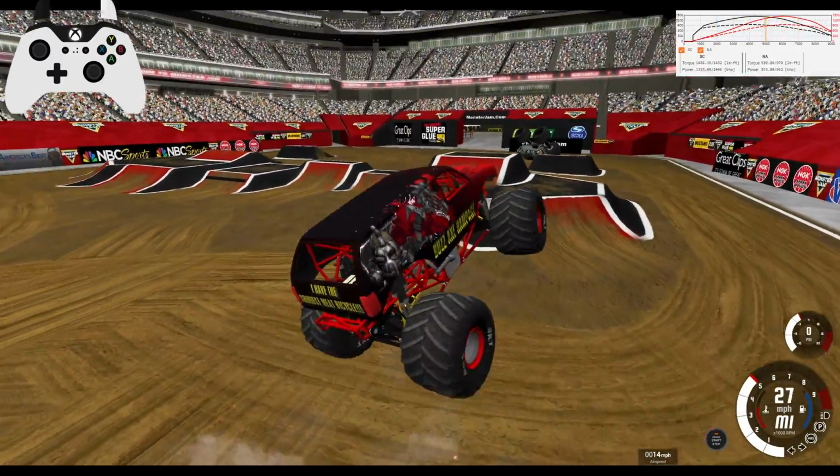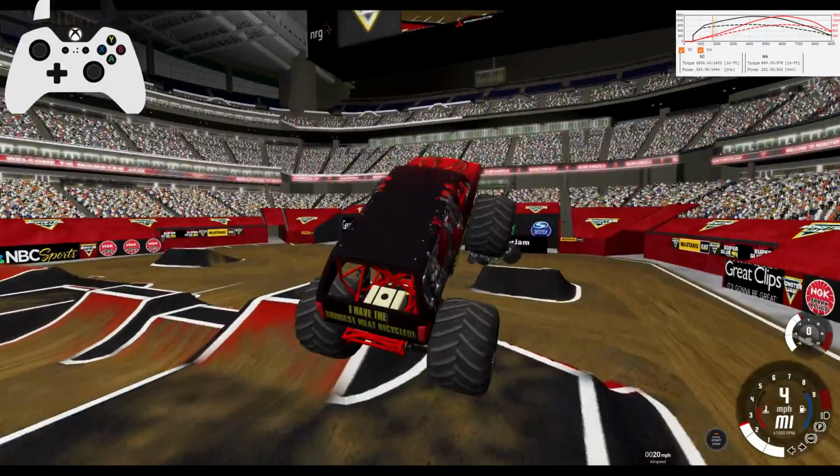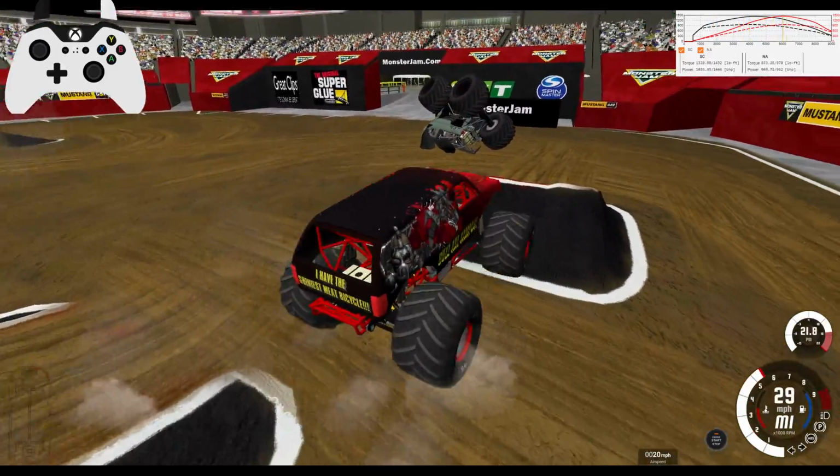Rip, little mutant truck. Axe Rampage gets another one.